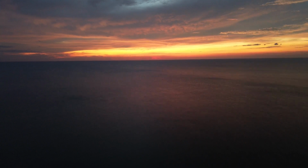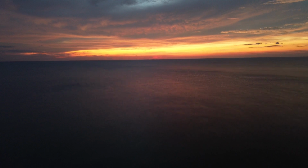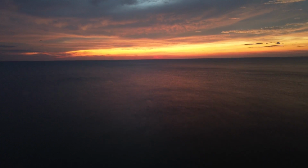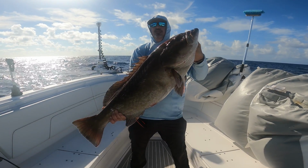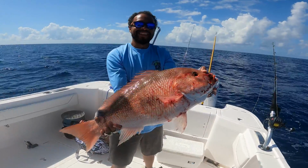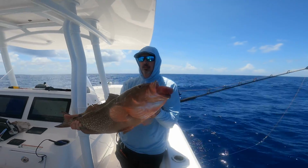At sunrise, the ocean comes alive. Gag grouper await its opening time. Red snapper rise from the depths unseen, where the ocean hides its silver gleam. It's not just the fish that pulls us out here. It's the chase, the thrill, and the challenge near. With every cast, the unknown's power, cruising the open sea at 50 miles an hour.